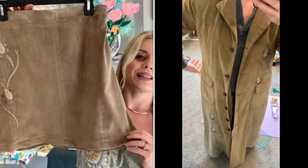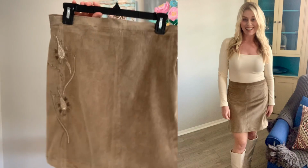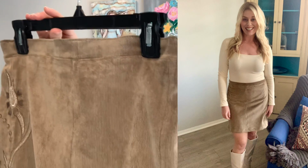But just for funsies, I found this amazing vintage floor length, on me it was floor length, thin corduroy jacket, and I transformed it into the cutest little, to me it's the cutest little retro skirt. It was a very easy pattern to work with. Let me show you what it is. I've shown it to you before. My dog chewed it, so you get to see his work right here, but he left the tissue paper intact, which was just so considerate of him.